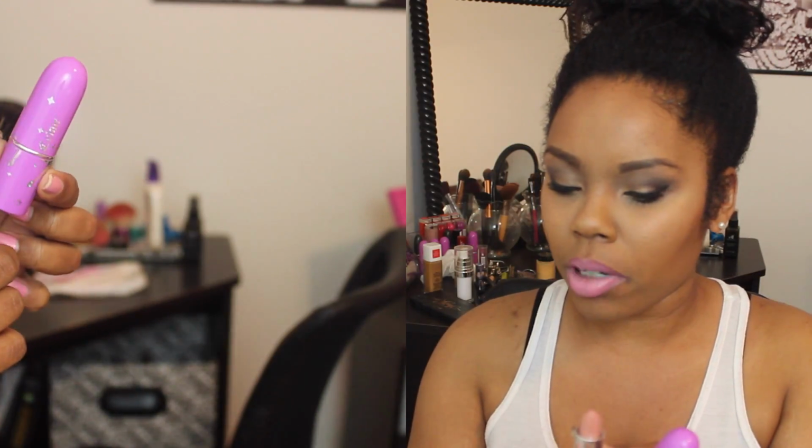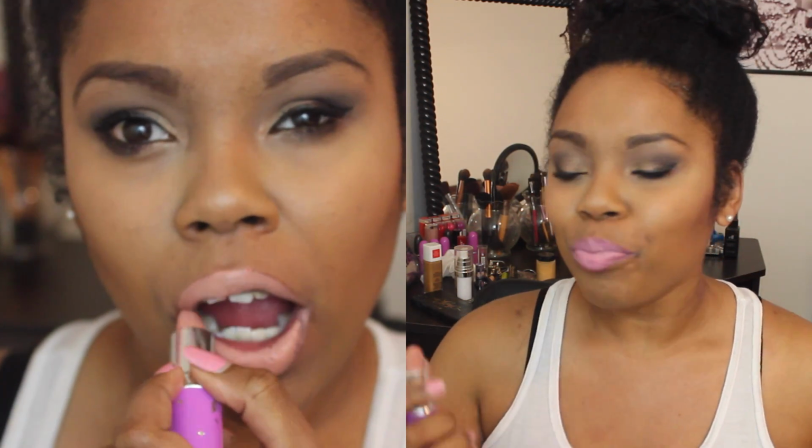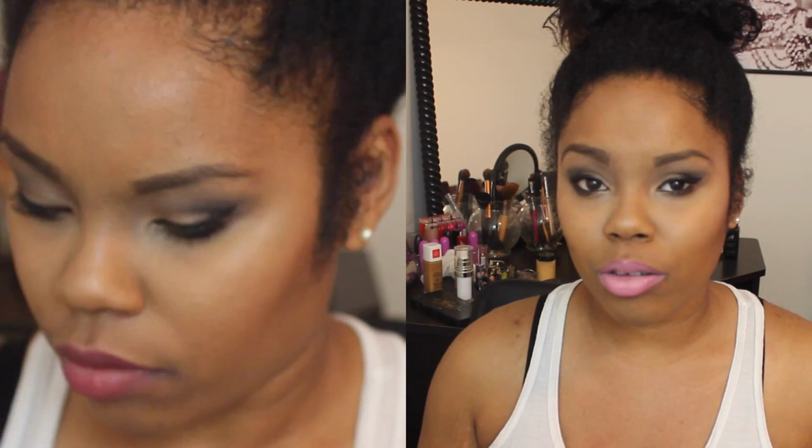Okay, so next is Coquette by LimeCrime, and I don't really have to play with this one. I don't have to line my lips with a berry lip liner or anything like that. I just do it on my own because sometimes it can be a little light. Sometimes it works. So depending on how pale my face is or how my makeup looks that day is what I would do for it. I would color it in with the berry lip liner, or I'll just leave it.